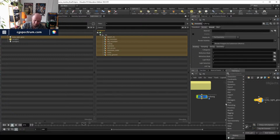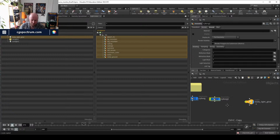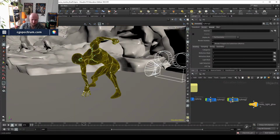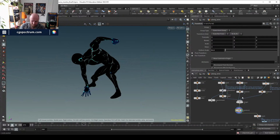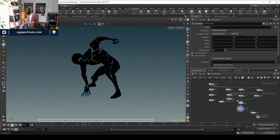So I might just duplicate. In fact, I can just duplicate this whole thing. It's not a terribly complicated network. So I'm just going to stop that for a second. And I'm going to call this one cyborg body, and this one cyborg wires. And then in here, I'll just disconnect the things that I don't want to come through. So that's the wires. Here's the body.